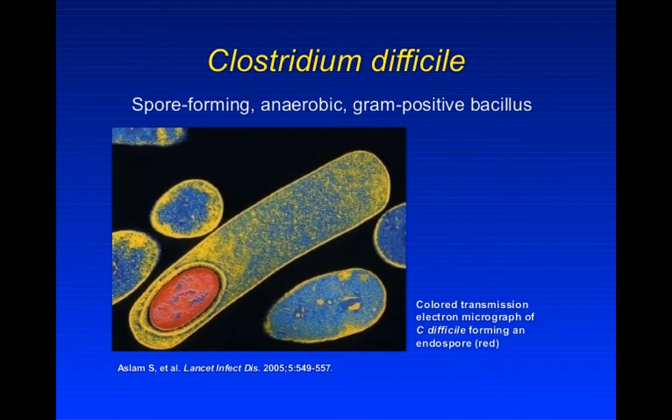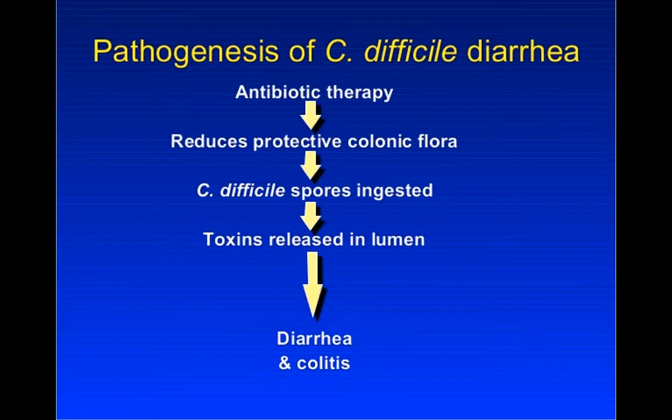But this is what C. diff looks like, with a spore near the terminal end of this bacterium. Now, this is particularly a problem in hospitals. So this is a major cause for morbidity and mortality in hospitals. Because you think about the number of people who are inpatient in hospitals who have been treated with antibiotics for various reasons. Their intestinal tracts get somewhat depleted of the normal microbes that are in there. So that ecosystem is depleted in some manner.